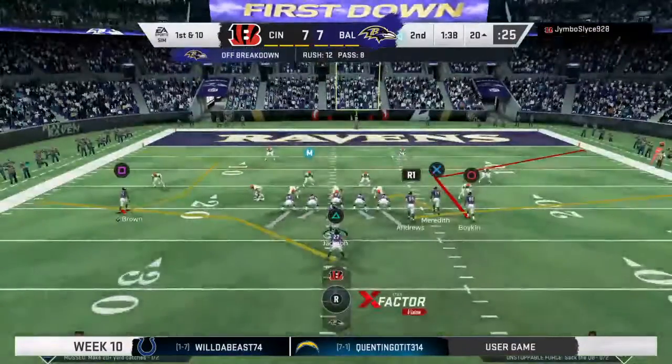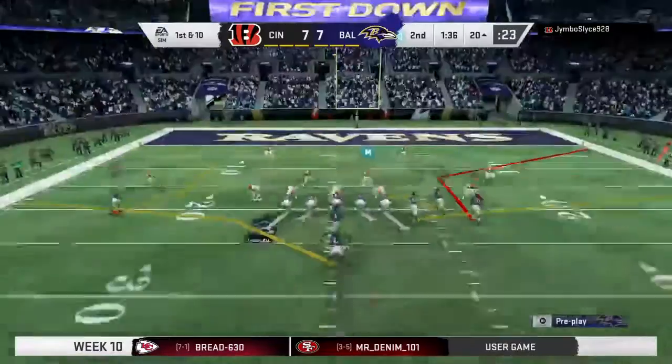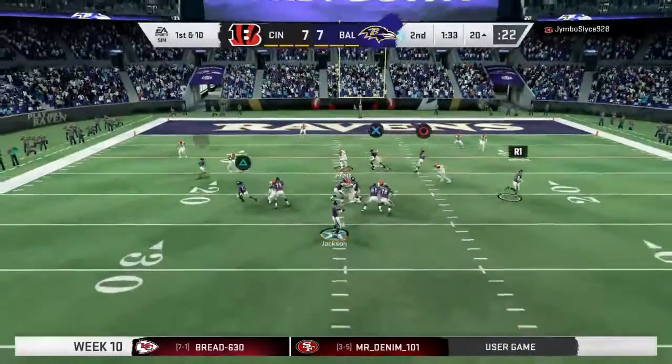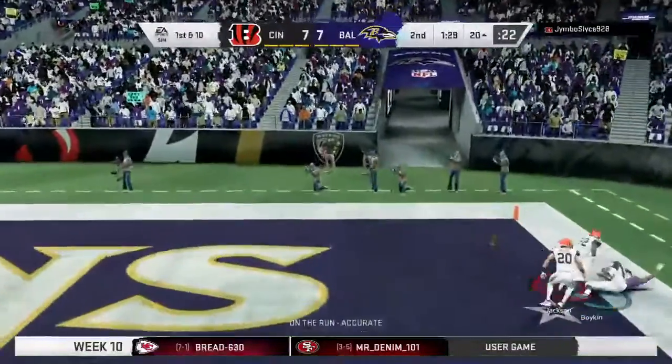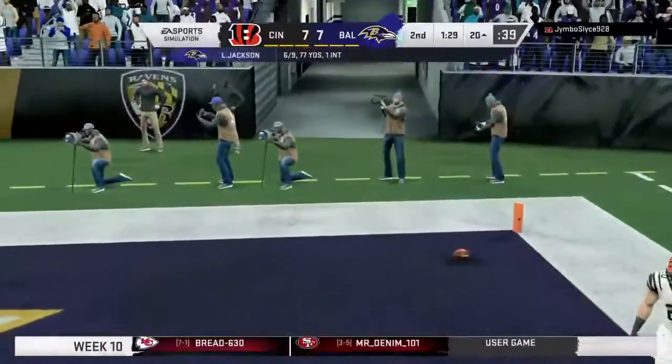So wouldn't you think play action right here? Because you've got the ability and had the ability to run it and throw it. Go play action and take your shot at the end zone. Flush to his right. Looking end zone, but it's incomplete.